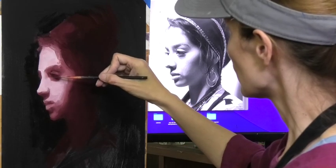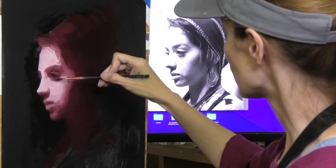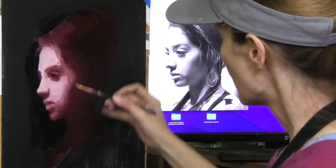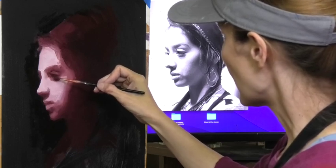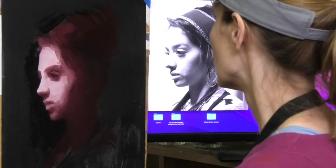And you can tweak and needle this eye forever, and the more you touch it, the lighter it will get, right? So you can keep touching it and touching it, but just be careful about going in here and adding white, adding any sort of value that brings out that white of the eye.